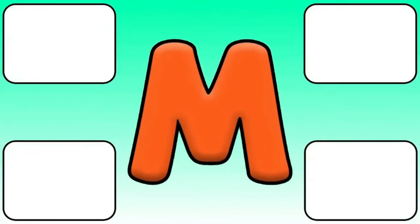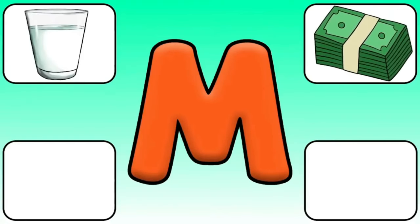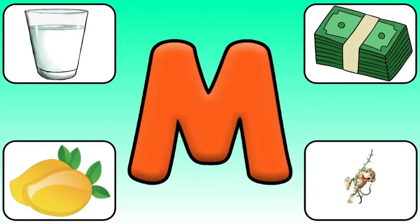Letter M is for milk. Money. Mango. Monkey.